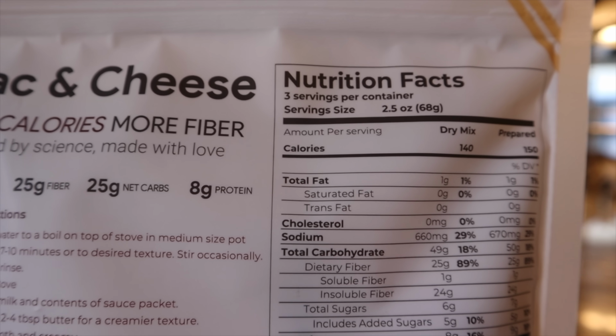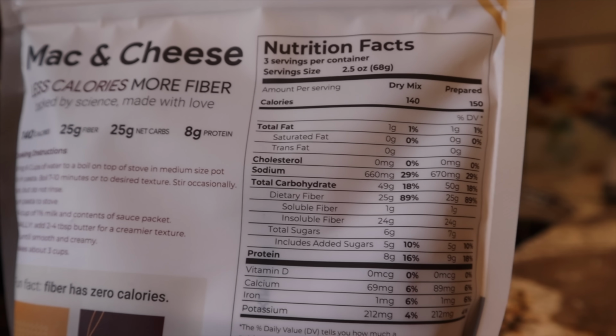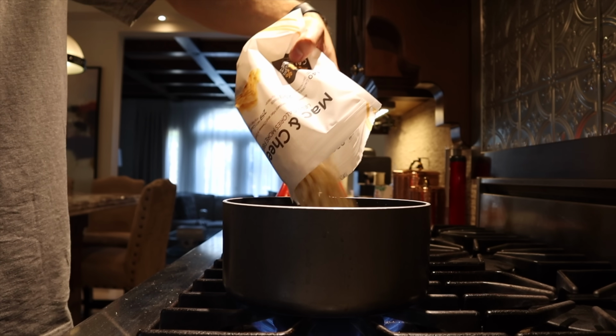And this thing has an aggressive amount of fiber. So let's pray for the plumbing today. So per serving, which is 3 servings, I guess I'm eating for a family of 3, each serving is 150 calories, so 450 for the bag, 1 gram of fat, 50 carbs, 25 grams of fiber per serving. So 75 grams in this thing right now, which is pretty hard to believe actually. And then 27 grams of protein.